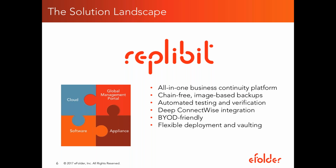So a lot of image-based backup solutions on the market today rely on chain-based technology to do backups. And so what happens is that if there's ever a corruption or deletion of one of the recovery points in the chain, the backup chain is essentially rendered inoperable. So with Replibit, each backup is independent of the other, which is really important should anything compromise one of those subsequent backups. And then another key feature is automated testing and verification.